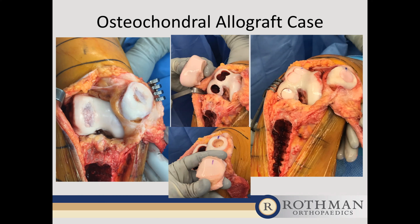But this is someone who's very young, who's got a big area of cartilage damage in their knee, underneath their kneecap, a couple different areas. And then we can take a cadaver patella and what's called a lateral femoral condyle, and take multiple plugs. The reason part of this incision is really big and you see this big raw area of bone is because they also needed a realignment surgery. But we can take some pretty significant areas of damage and replace it with an osteochondral allograft.